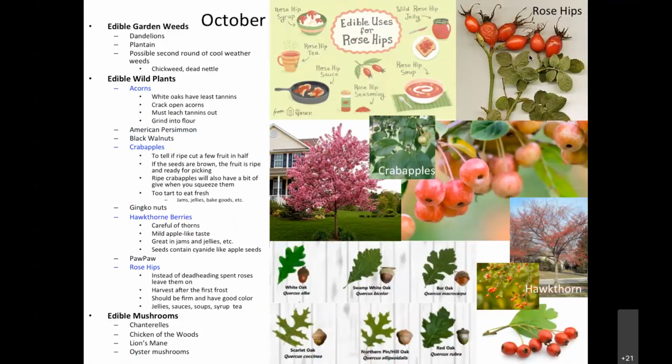Sometime in the fall, they start maturing into what's called rose hips, which are basically rose fruits. A lot of people will wait till after the first frost before they harvest them, but typically you can harvest them a little bit before, as long as they're still firm and have a good color to them. They have a little custardy, sweet taste.